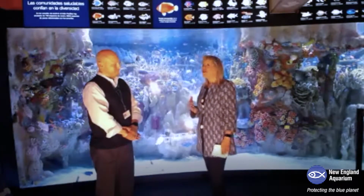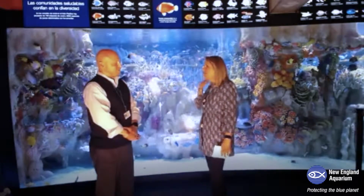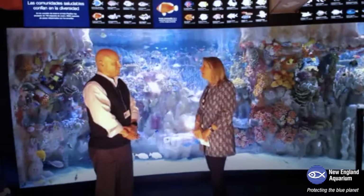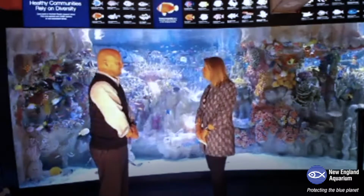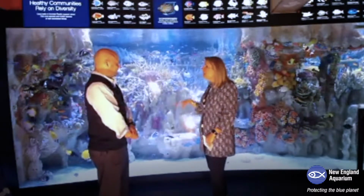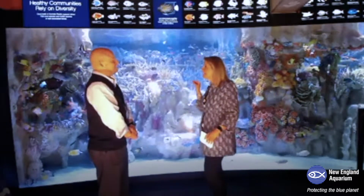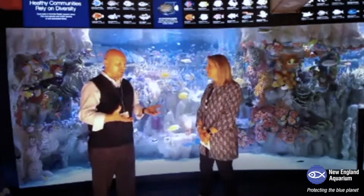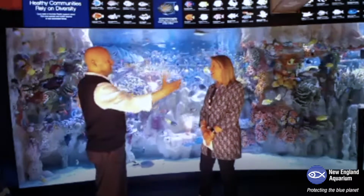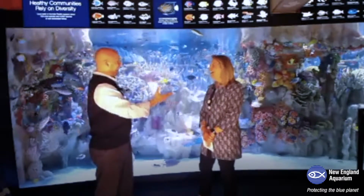We do in this aquarium have living coral reefs as well, but to create something of this magnitude would be, I think, almost impossible with live coral. I'm wondering if you could just speak to what went into making this and why it looks the way it does. Yeah, since coral is living, and it's like cities and communities for other fish, you wouldn't want to just take the whole city out of the ocean and put it in this tank.